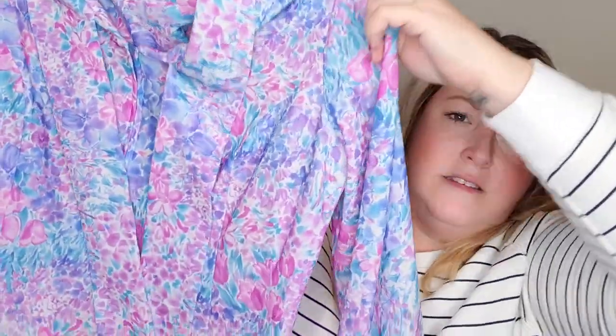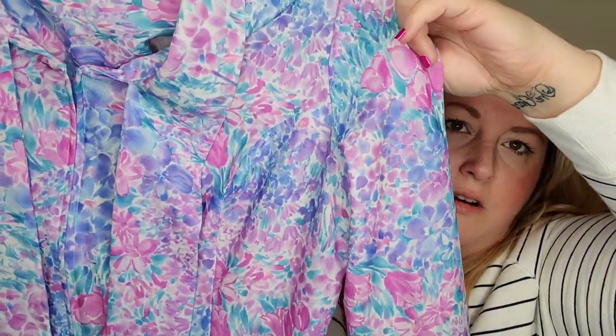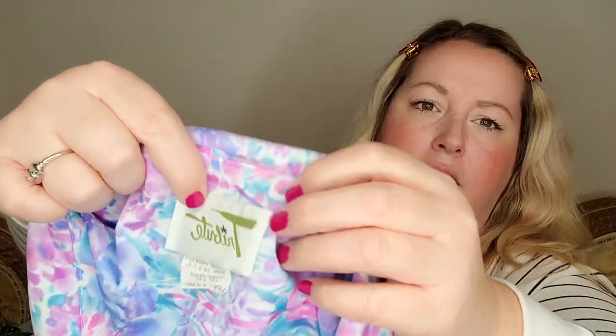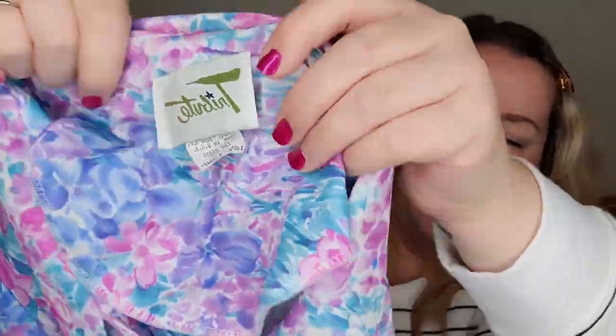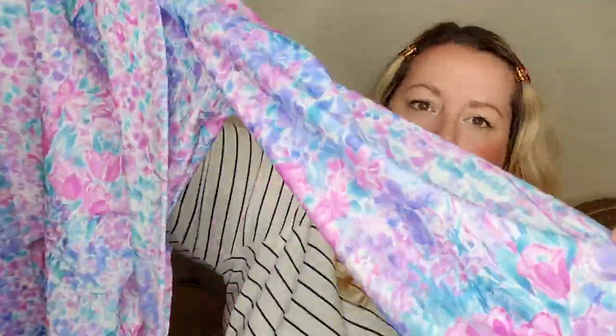But I just thought it was really pretty. Next, I have a picture of Krista also modeling this pretty house dress. I just loved this pastel colored floral print. It has a tie here and a tie belt, and it is by Tribute. It says it's a size 16.5, but of course this is vintage sizing. It is a little oversized, but it has 3/4 length sleeves and it's a midi length.